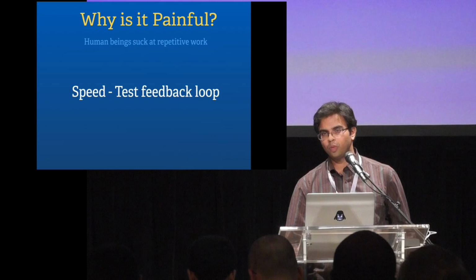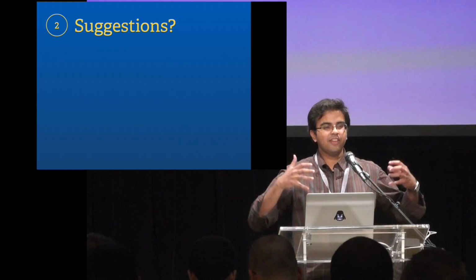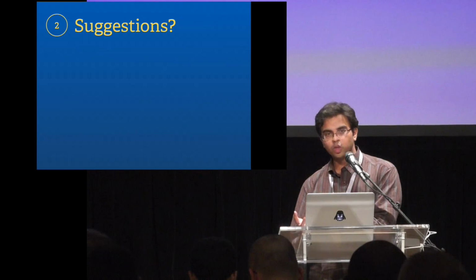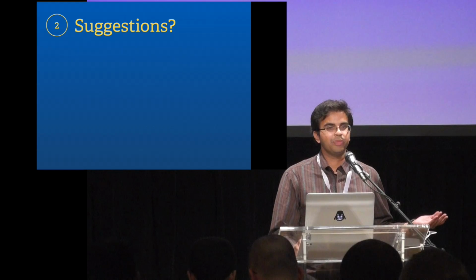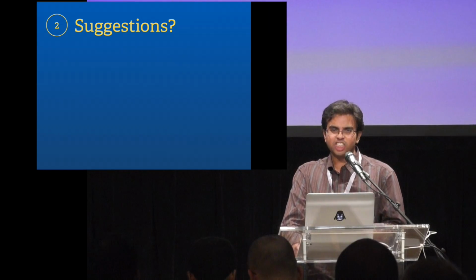But in any case, UI tests take time to run. Why is that true? Because you see, anytime you make a change, you actually have to cook that change into an APK. That APK is taken, it's shipped to a device, and then you have to have the tests run on the device, right? So by nature of just the process, it takes time. So what can we really do to avoid this problem? Are there any suggestions?